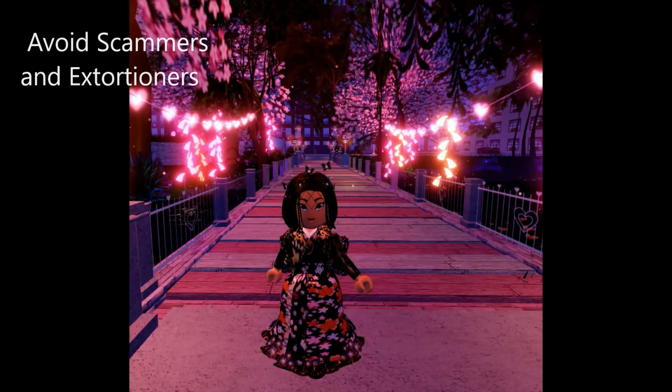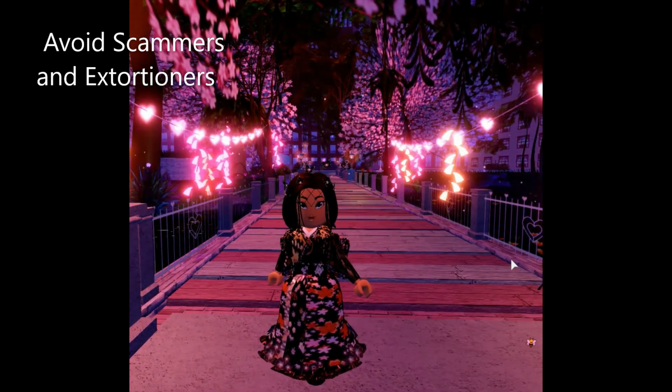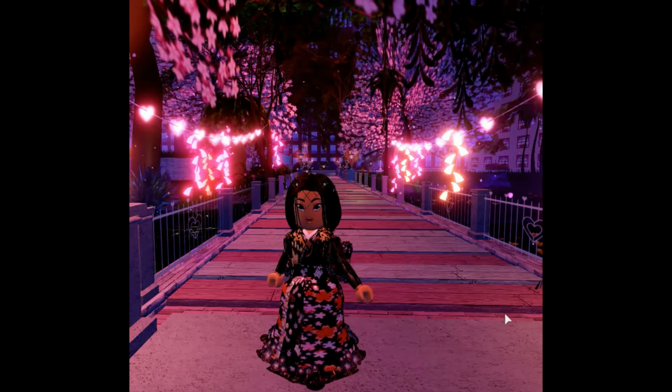On a side note, everyone please be careful of extorters as well as scammers. Neither happened to me, but it did happen to my daughter, and so I had to give her my entire inventory. Well, except this, because she knew this was my favorite.